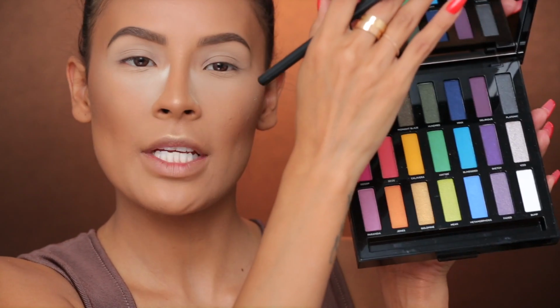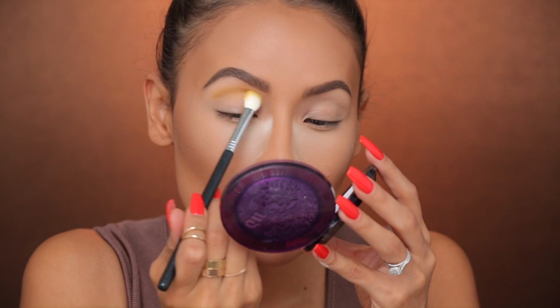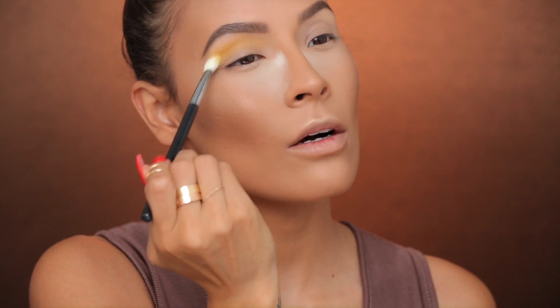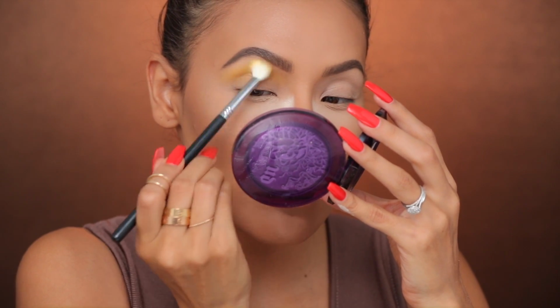I'm gonna go into the Urban Decay Full Spectrum palette over here. And I'm gonna take this bright yellow color, and we're gonna put that in the upper crease. Bet you guys didn't expect that. I'm just gonna wanna blend that all up in the upper crease. Damn, this yellow is pigmented. I'm a fan of this yellow eyeshadow right now.